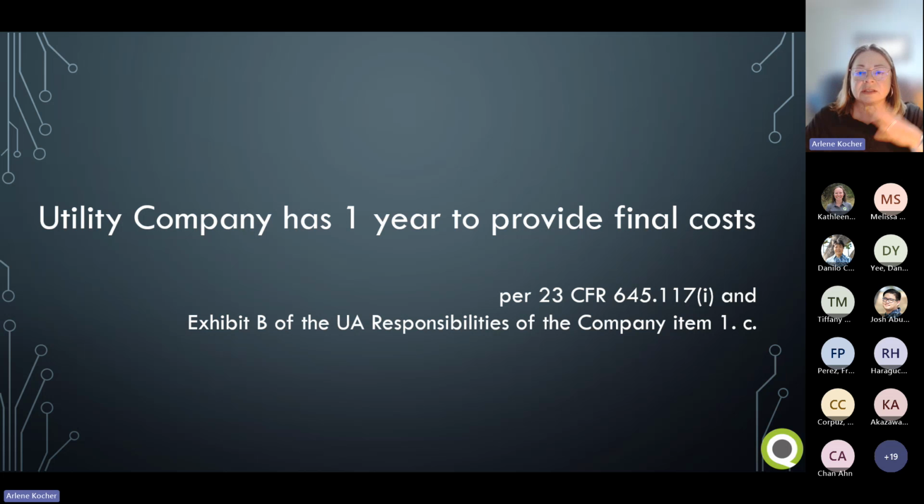So this is the new process that I'm suggesting you use to try to speed up closing out utility agreements. But the great news is that 1 year is the longest time you have to keep it open, because the utility has a responsibility to respond to you within 1 year with their final costs, according to federal regulation, and also according to the utility agreement that they signed when you started the project.